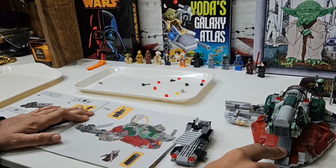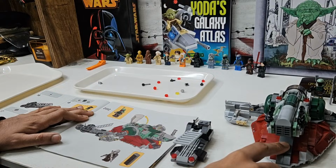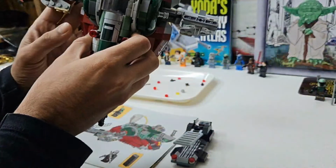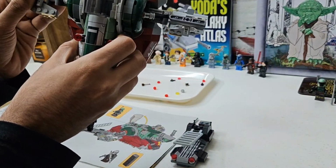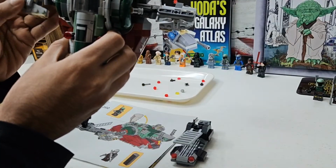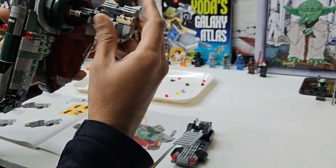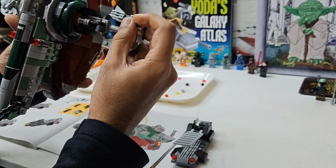The storage part inside. We slid it in. We've got the Mando. We've got Boba Fett going in. How shall we get Boba Fett going in now? How will we do that? How shall we go about doing that?